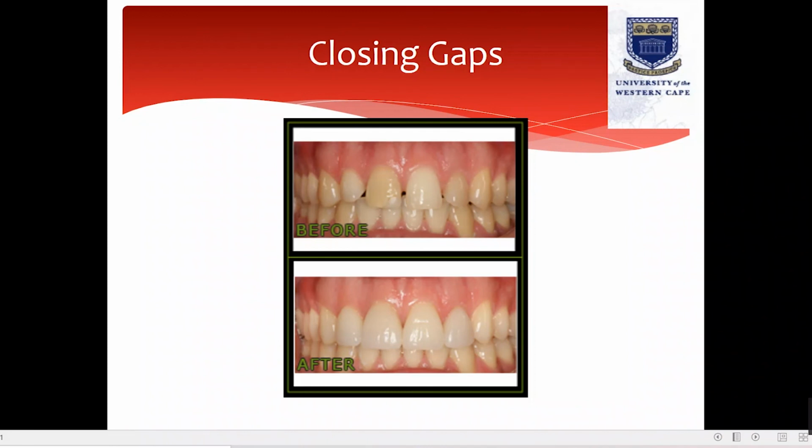This picture shows upper and lower teeth of a patient. The upper teeth show lots of gaps between the upper centrals. During this treatment, the gaps were closed with ceramic crowns, shown here in the bottom picture.